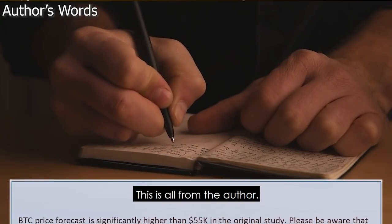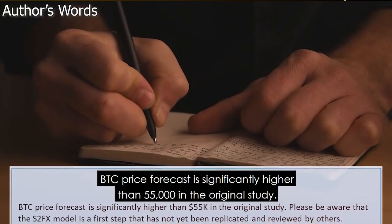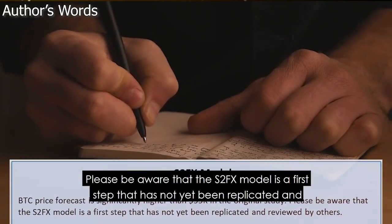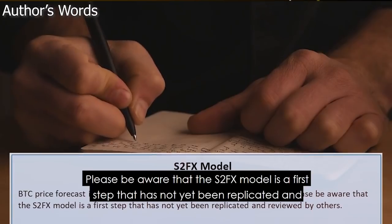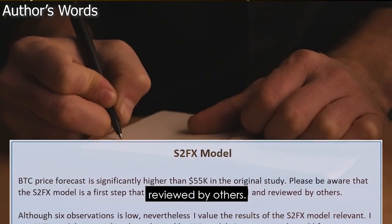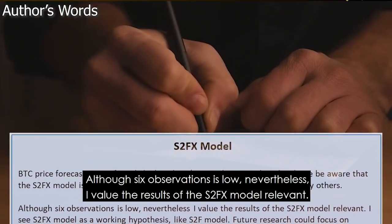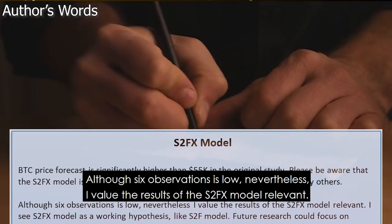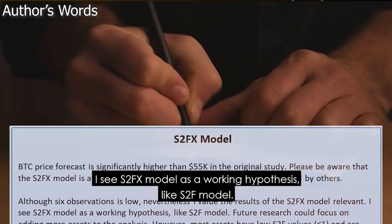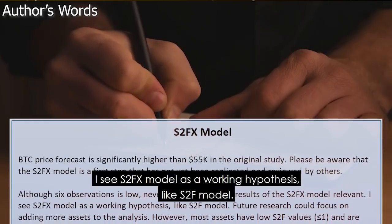BTC, this is all from the author. BTC price forecast is significantly higher than 55,000 in the original study. Please be aware that the S2FX model is a first step that has not yet been replicated and reviewed by others. Although 6 observations is low, nevertheless, I value the results of the S2FX model relevant. I see the S2FX model as a working hypothesis like the S2F model.